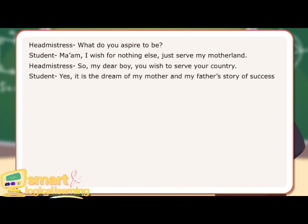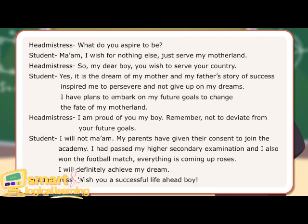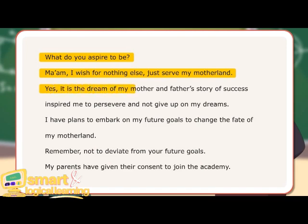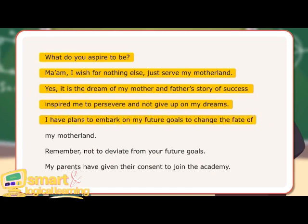In the dialogues, we come across many verbs that are followed by particular prepositions. Here are some examples of sentences. What do you aspire to be? Ma'am, I wish for nothing else, just serve my motherland. It is a dream of my mother, and my father's story of success inspired me to persevere and not give up on my dreams. I have plans to embark on my future goals to change the fate of my motherland. Remember not to deviate from your future goals. My parents have given their consent to join the academy.